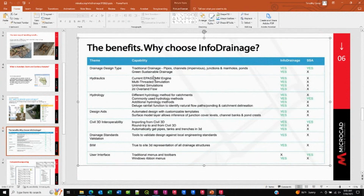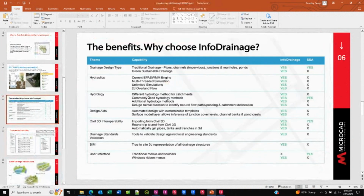InfoDrainage has the most recent version of the EPA SWMM engine. Its simulations are multi-threaded, so it takes advantage of the multi-threaded processors you have in your computer. It does not limit your number of simulations. It allows different hydrology methods for calculating with catchments. It also has customizable templates that can speed up starting projects and things like that.